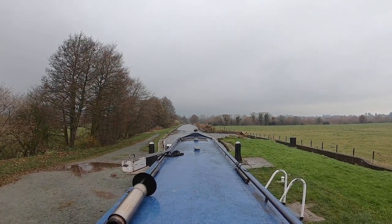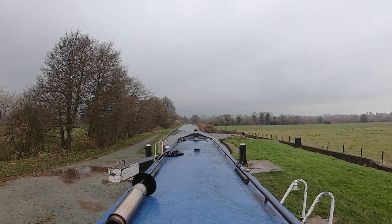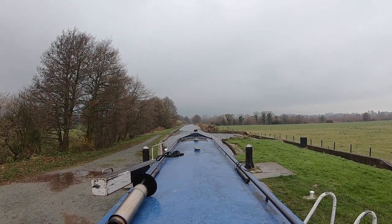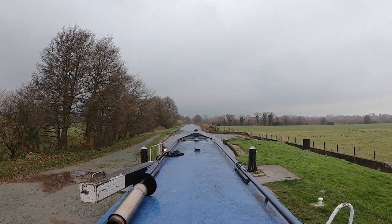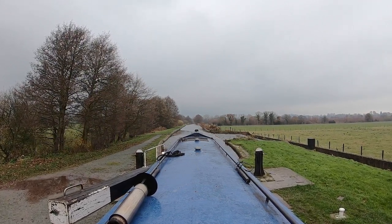But anyway, as you can see, we're moving out nice and slowly. Of course, you've got things like the potential for the gates, especially in windy conditions, to move around a little bit, and you don't want to get anything potentially on the side of your boat snagged on the gates, because you don't want to damage your boat or the gate itself.